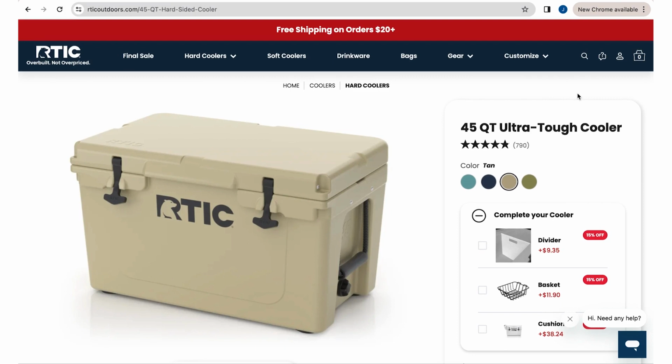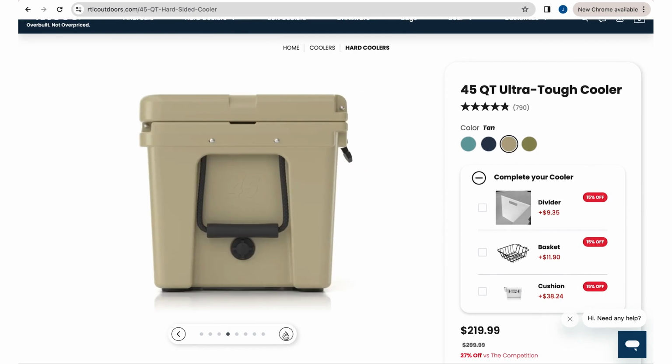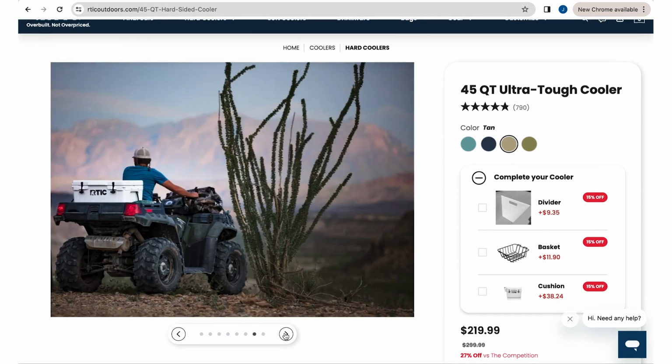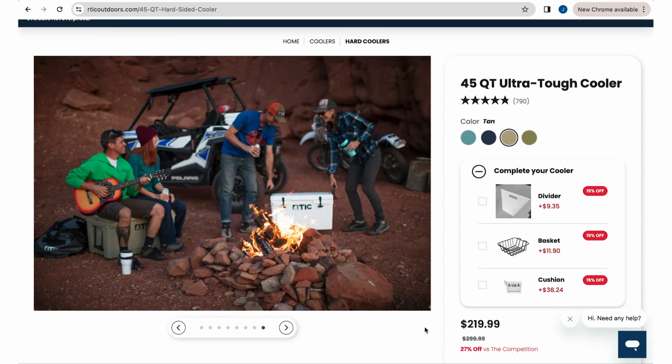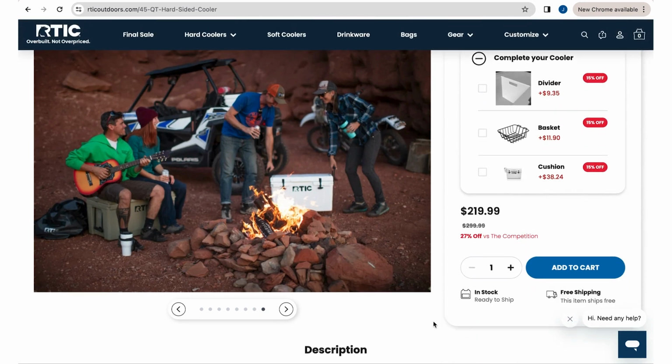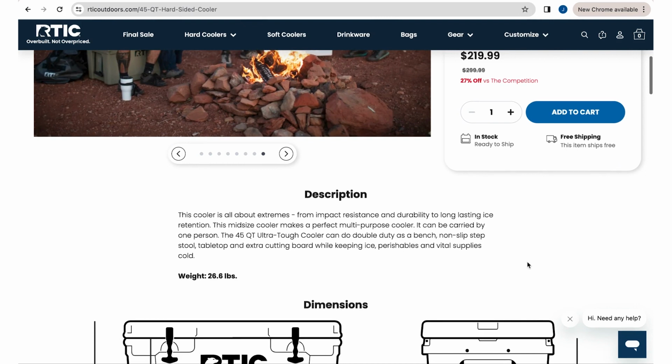So Rctic's value proposition is that the quality's there and it's more affordable. They're a better price point. So here, let's see, this is a very similar product. Even similar photos here. A couple features. Okay, that's how someone might live with it. This guy here is sitting on it. So they're bringing in some levels of experience here. It's on sale. Oh, no, it's 27 off versus the competition. So that's part of theirs right there. That's part of their value proposition.